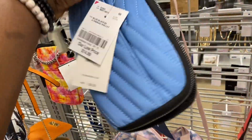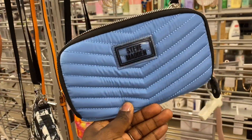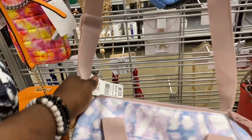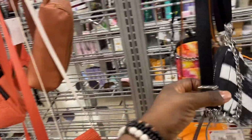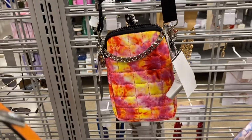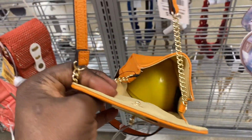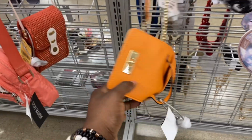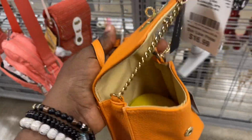$19.99. This is $14.99. And this one is $12.99. This is $16.99. This is the other color. $16.99. I don't know who did this though. Look at what they have in this. I don't know who did that. That's crazy. $12.99. I don't know who did that.